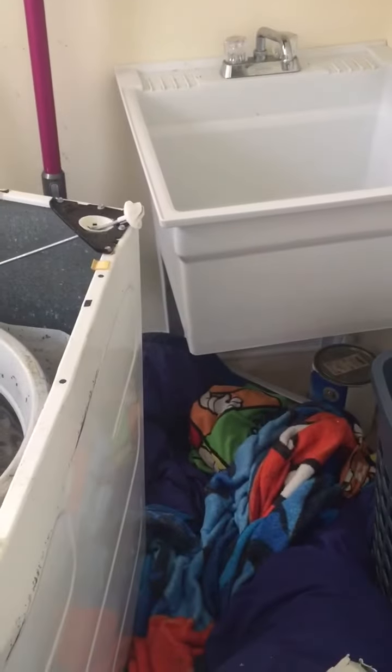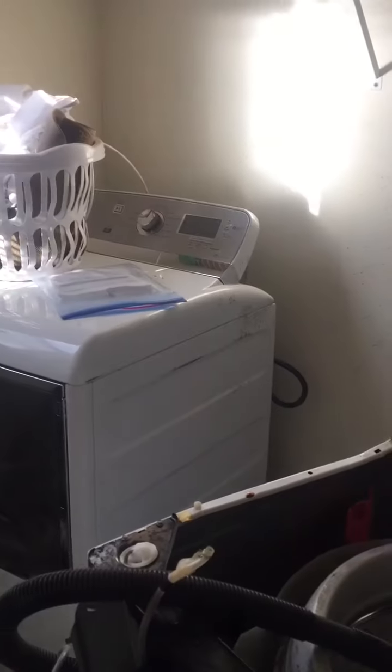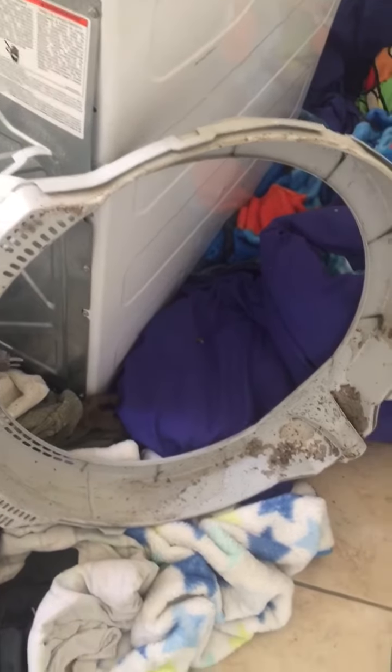It just looks like it busted a leg on the utility tub. You can see just whatever that stuff is, it threw everywhere. Parts and pieces. I think of everything, the sound that this made when it happened was just indescribable.